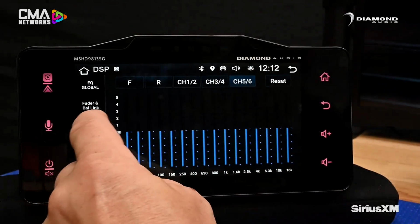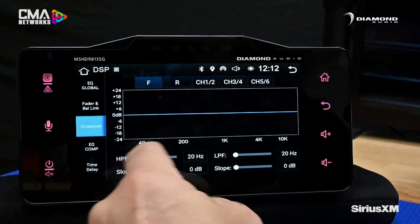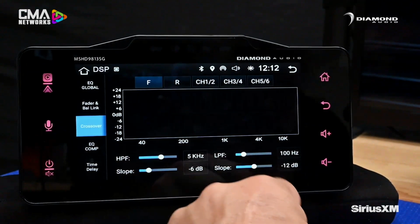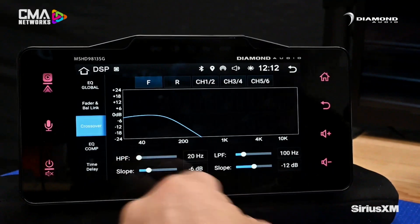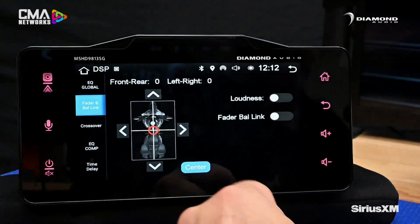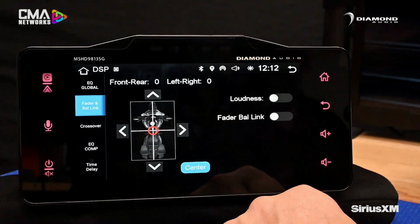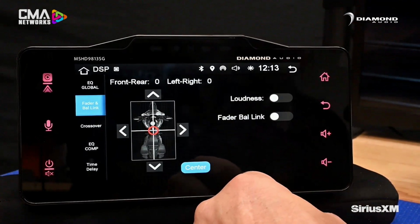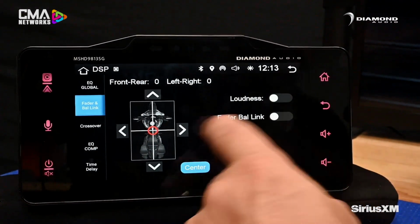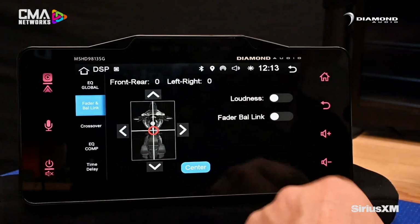And then we have our built-in crossovers for each pair of channels. So high pass, low pass, band pass. You can adjust your frequency and then your slope, frequency and slope, for whatever you need depending on what speakers you're hooking up to it. You have your fader and balance here. So again, this is 10 channels and they're all independent of each other. But for some reason, you need to have them linked like a car radio would have. You can link those here in this dialog box, and then your front powered outputs would be linked to the first 4 RCA outputs.